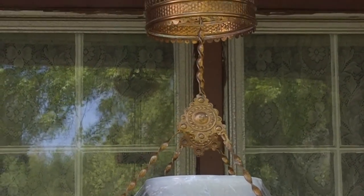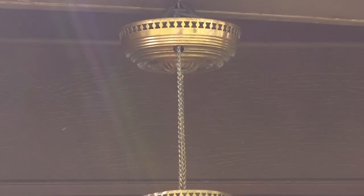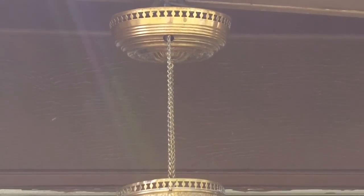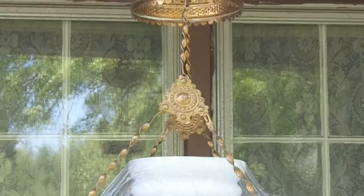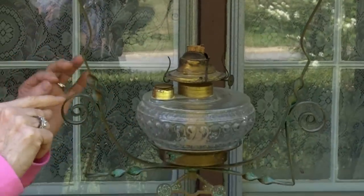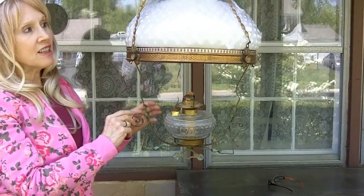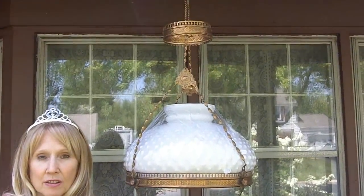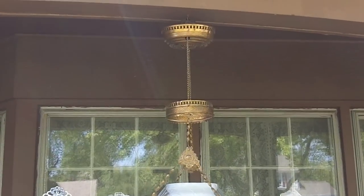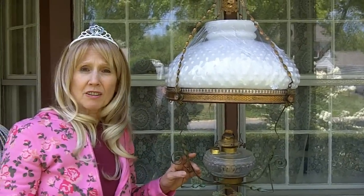It fits. Now we are going to have to bend these hanging pieces in, but other than that, it's fabulous. I paid $15 for this at the auction a while back, and I paid $15 for the shade, so I'm into this for $30. These lamps sell anywhere from $150 up to $300. So I think I did really well with that.